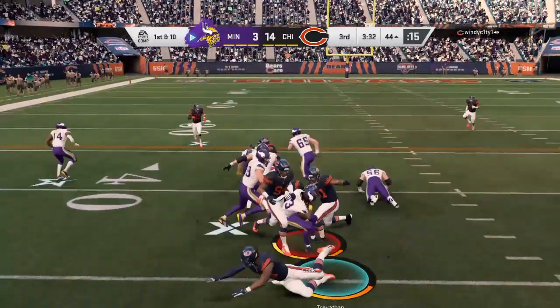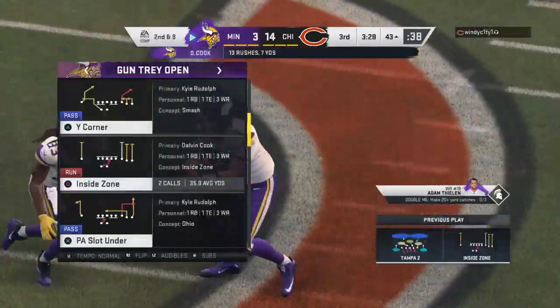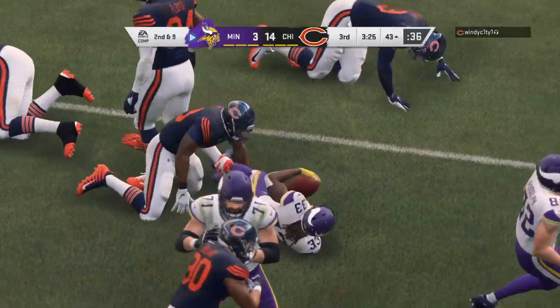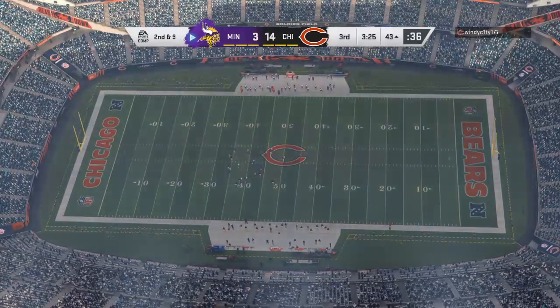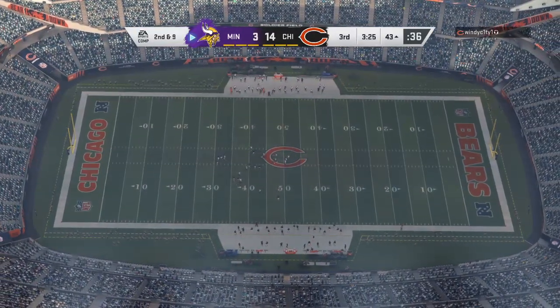Give to Cook out of the gun. And he's going to get stopped up quickly. Give him a yard down to the 43. Well, they still have time to get him established, but in my estimation, they've got to pick up the urgency here. They've got to get quickly in and out of the huddle and run off a bunch more plays.